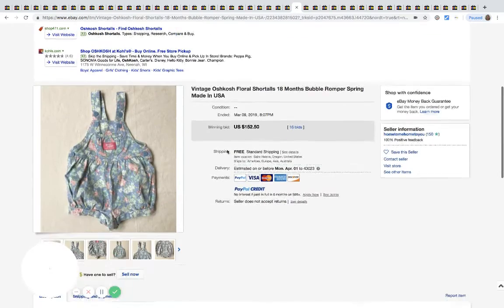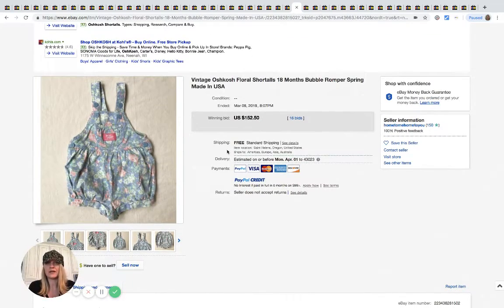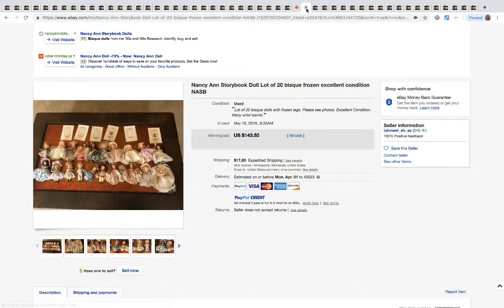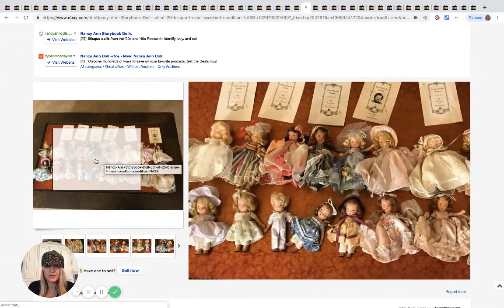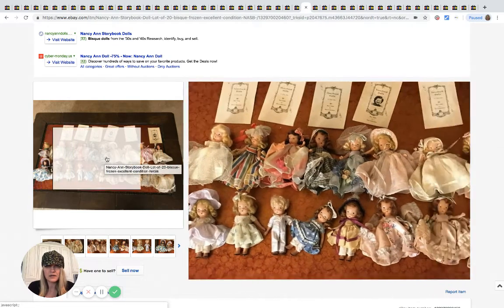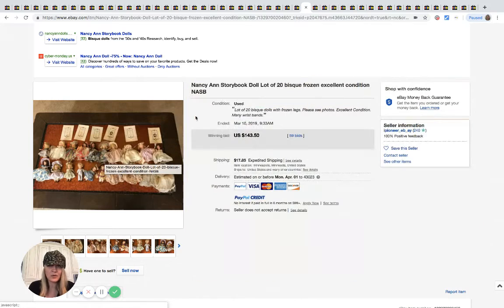All right, here's another Oshkosh little floral romper, sold for $152.50 with free shipping, 16 bids. All right, these are Nancy Ann's Storybook dolls. There's a lot of 20. They're bisque. And here's what they look like. I don't know if this is a complete set or what's going on here, but it says with frozen legs. They sold for $143.50 with 59 bids.